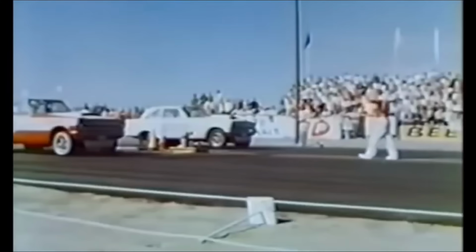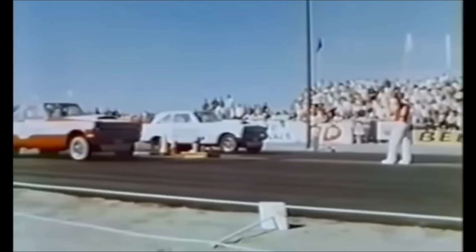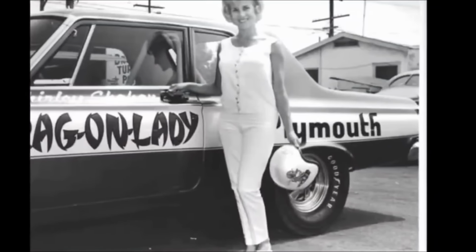The 426 Hemi found immediate success in the stock, superstock, and factory experimental ranks, but it was going to prove a challenge for the top fuel guys. But little did they know that it was going to set history, as it was going to give a woman by the name of Shirley Sheehan the first win in NHRA history.